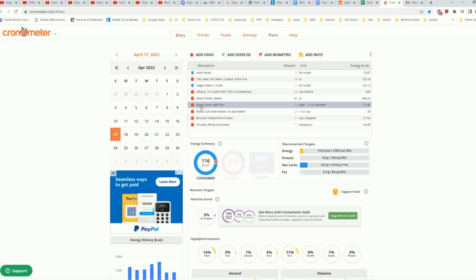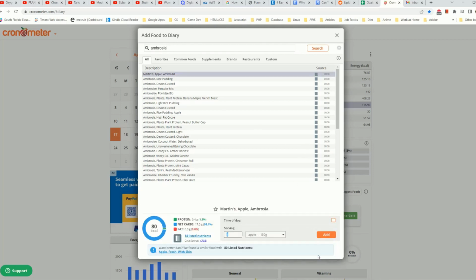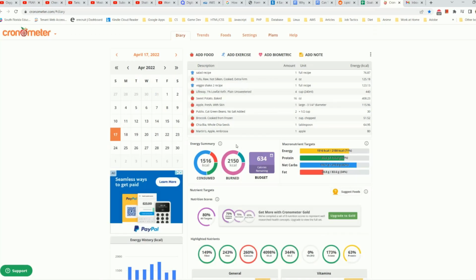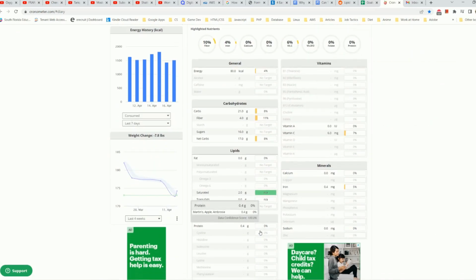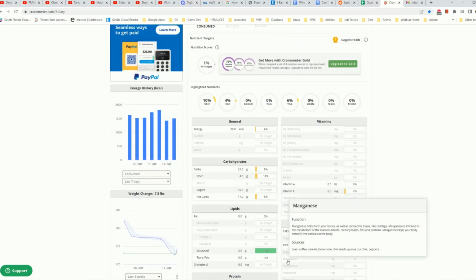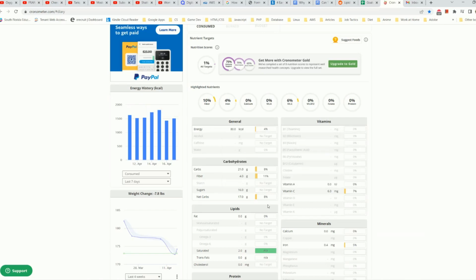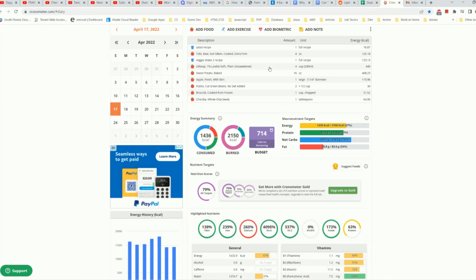I don't really go into specifics of what type of apple it is, because currently I bought some ambrosia apples. I don't know if it should be here. Apple ambrosia, and then again, apple ambrosia for Martin's. I don't know what that is, and it's probably not going to give me the adequate amount of micronutrients. It doesn't record those types of things. It'll tell you just the macros in terms of fat, saturated fat, energy, fiber, sugars, etc. So that's why I don't really track with that, but you can.